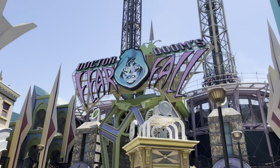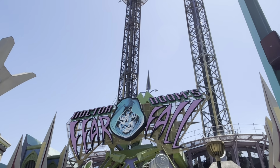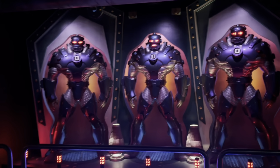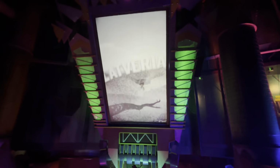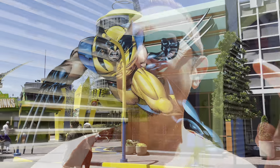Oh, I love Dr. Doom's Fear Fall. Gotta do that one. Come on, up you go. Up, up, up, up, up. No single rider line for this one, but only a 10 minute wait. Awesome. In we go. No, I can't film on this, obviously. I love that. You literally come out of your seat when you hit the top.